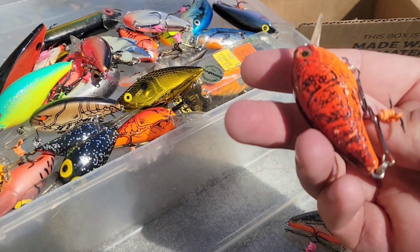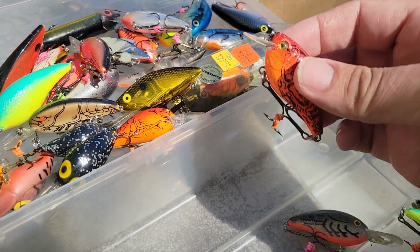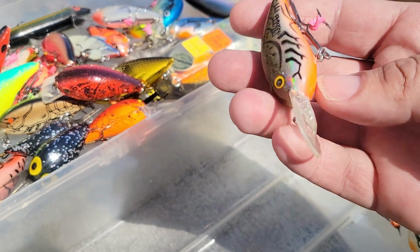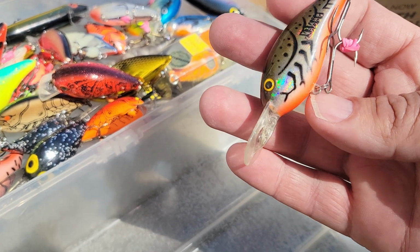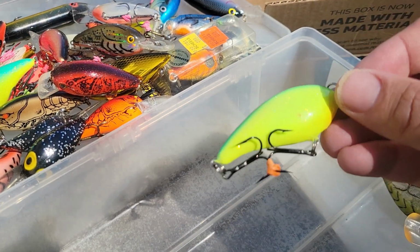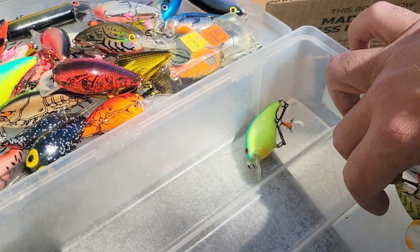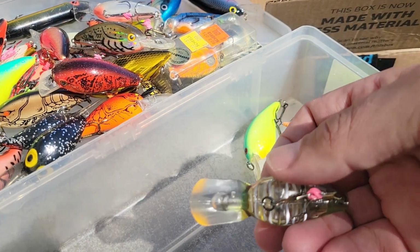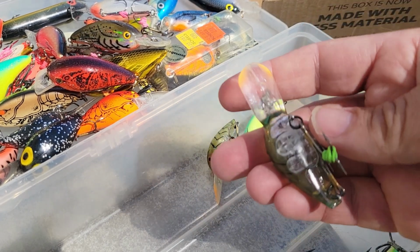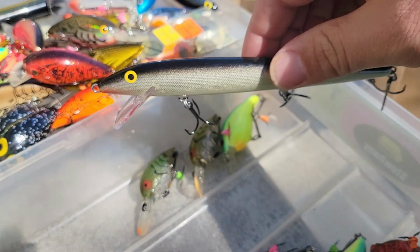Another Man's square bill. Nope, that's an Excite Baits. Sorry, Excite Baits square bill. Bill Dance medium run signature. Fat free fingerling. Little Dorman. Is that what the I don't know, mid end maybe? Another newer wart. Another new wart. Big old fat husky jerk.